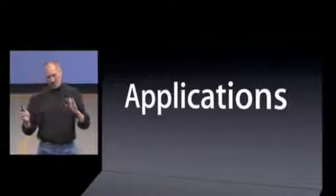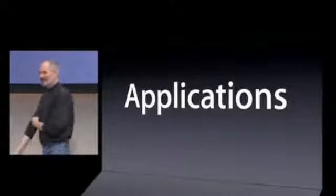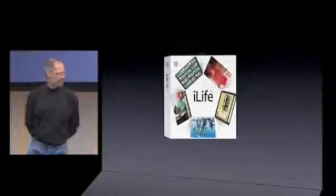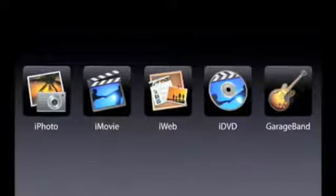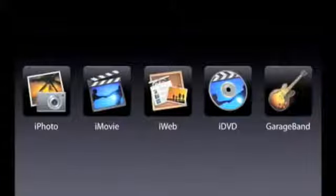We've increased our lead over the PC world every single time we've come out with a new version of iLife, and we're not stopping. So today we are very pleased to announce iLife 08, a completely new version of iLife. This is the biggest jump in iLife since we first introduced it many, many years ago. So let me begin to show you what's in here. As you know, iLife has 5 applications: iPhoto, iMovie, iWeb, iDVD, and GarageBand. And this year, we are dramatically enhancing some of them and completely replacing one of the key apps with something that takes it to a whole new level.